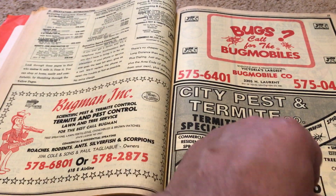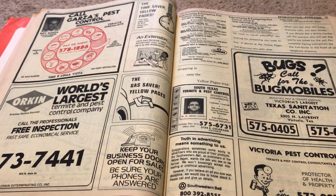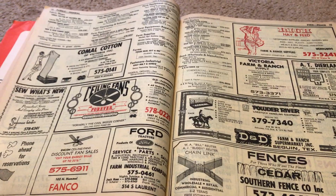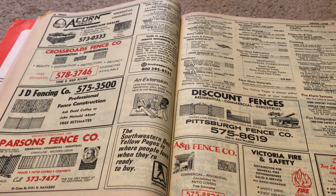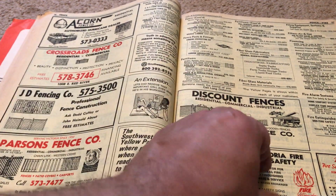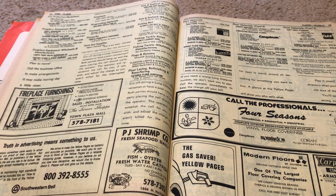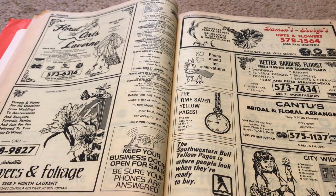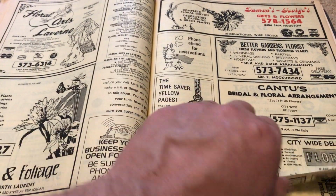All the pest control. Ceiling fans. Think about all of the specific businesses that don't exist anymore because we have all the big box stores. We go buy our ceiling fan. We install it ourselves, or we pay them to install it. And it's the same store that sells so many other things. But back then, they had a store that would just be for ceiling fans.